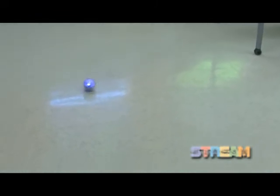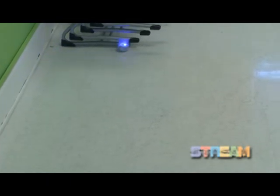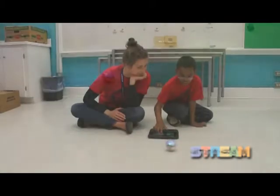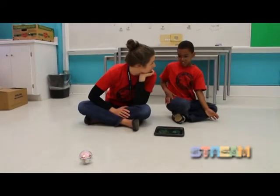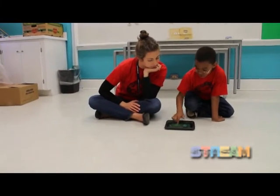And so we've used some of those robotics kinds of tools like Spheros and Ozobots and different apps on the iPads to introduce students at all levels to coding and the basics of giving instructions and following instructions. One day we played with Spheros, and we got to code how the robots would move around on the floor.